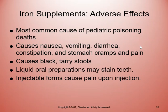The iron itself, even when taken properly, can cause mostly a GI upset. Some people get pretty nauseous when they take their iron. Constipation is actually more likely than diarrhea. And iron supplements will turn the stools very dark, black, even tarry in color, and patients need to be prepared for that because that is kind of startling when you notice it. Liquid oral preparations can stain your teeth. Most of the time, iron supplementation is given in tablet form.